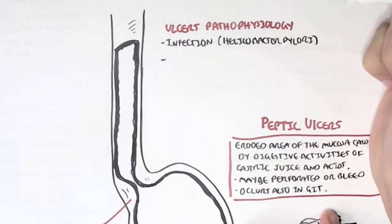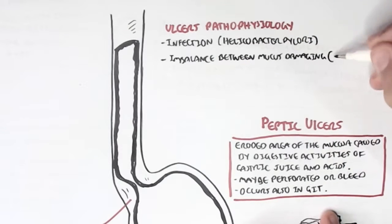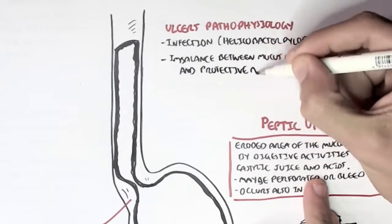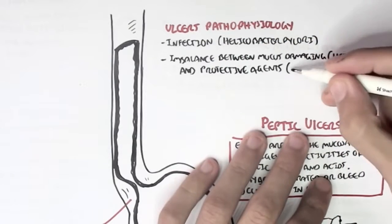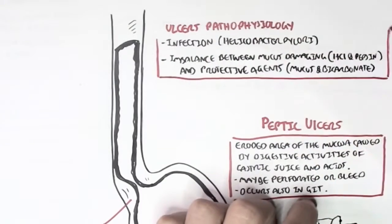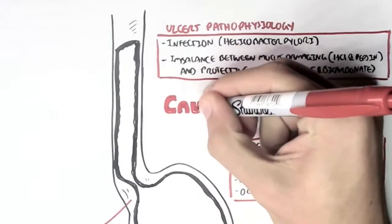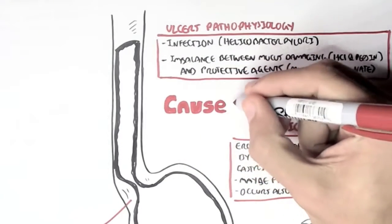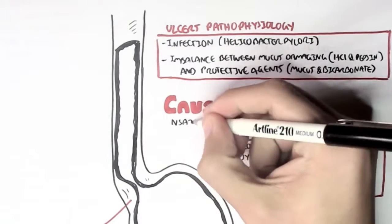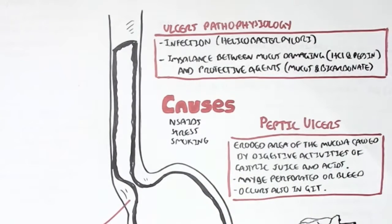And of course, if there is an imbalance between mucosa-damaging products such as pepsinogen and hydrochloric acid and the protective products such as bicarbonate and mucus, this can cause peptic ulcers. So if there's less mucus and there's more acid, of course you would damage the mucus layer, causing peptic ulcers. Now, peptic ulcers can be induced by stress, smoking, and non-steroidal anti-inflammatory drugs, NSAIDs.